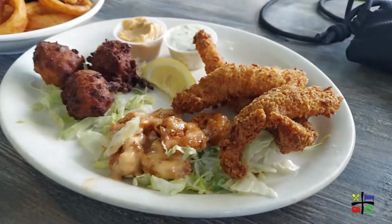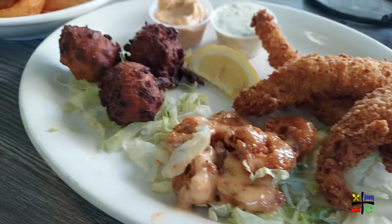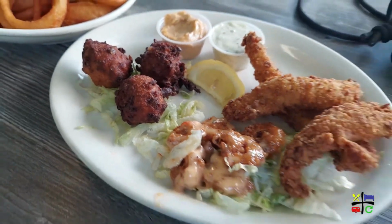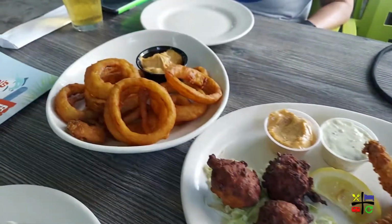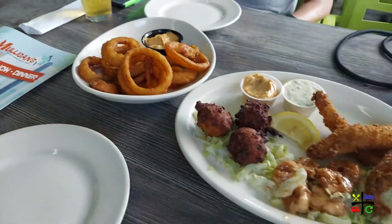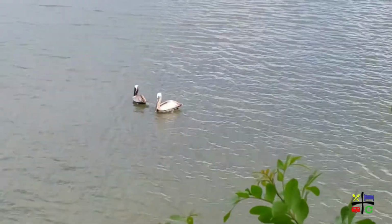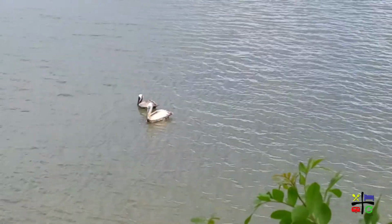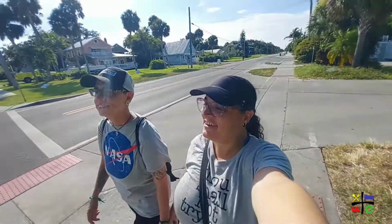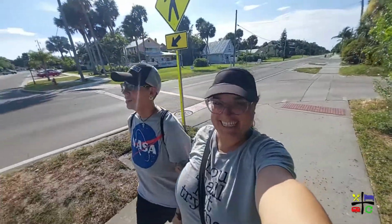So this is the beach house trio. It has some fish fingers, some firecracker shrimp, and some conch fritters. And then the beer battered or the drunken onion rings. So ready to chow down. You ready? Yeah. Okay, so we are done with our 2 appetizers that we shared and 2 beers each. That's a lot of beer.